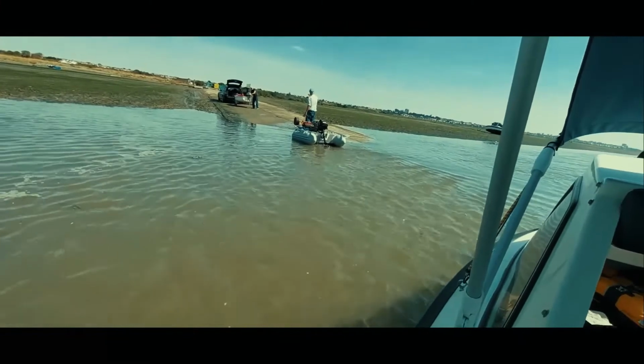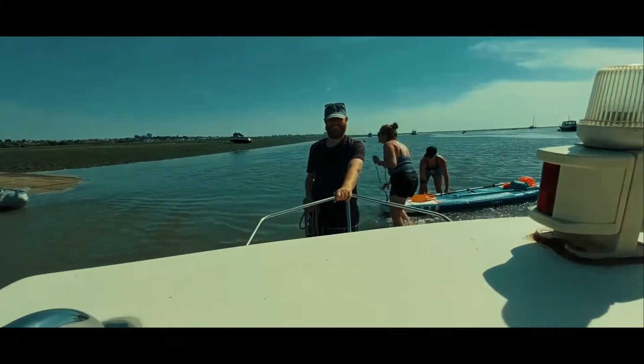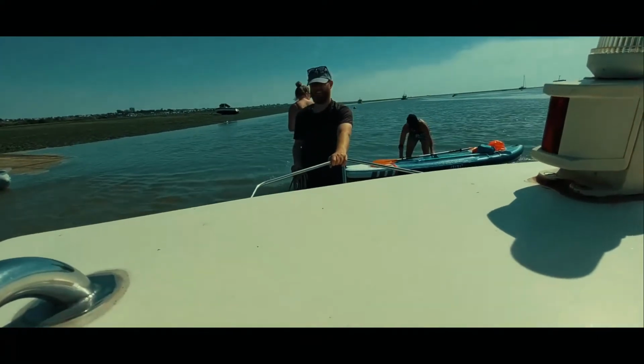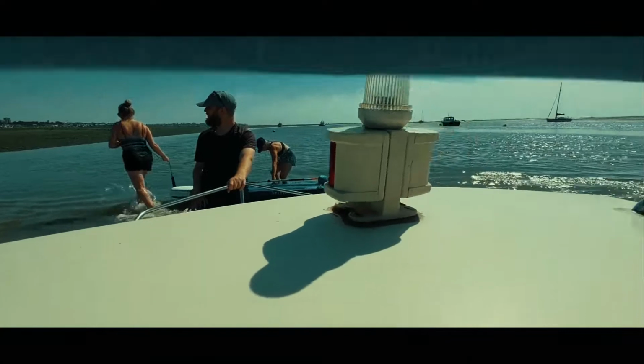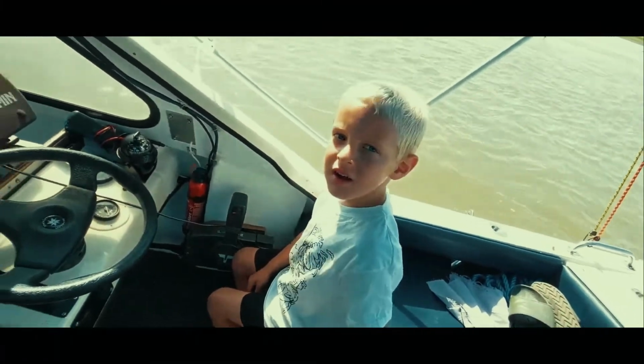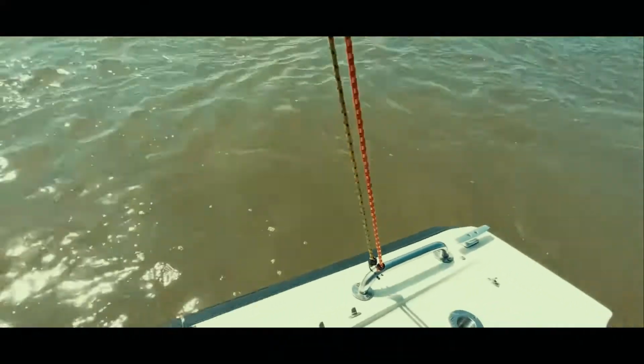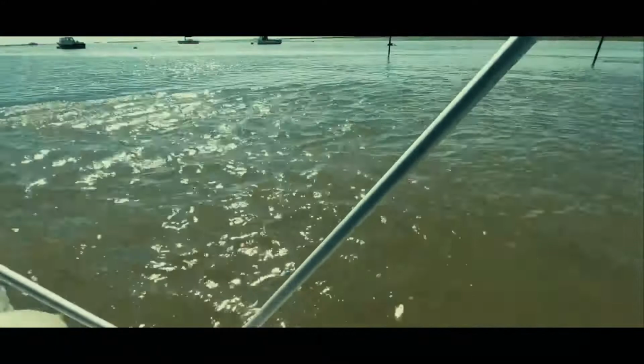Here we are on the slipway. Got Danny over there holding the boat on. Mark's going to take the trailer back up. Very, very fast running tide. Got Captain Harry there. Hello, Harry. And you can see how fast this tide is running today. It's ripping through.